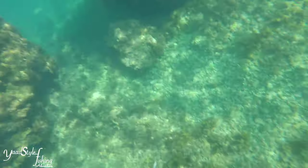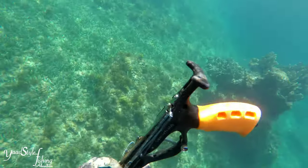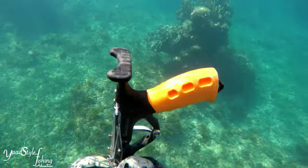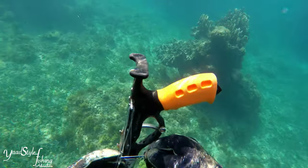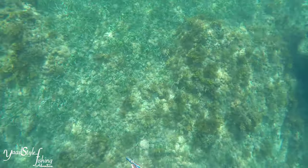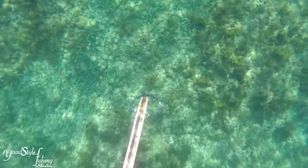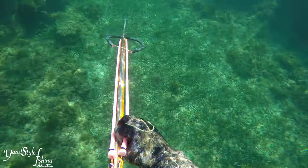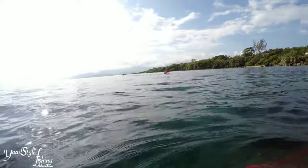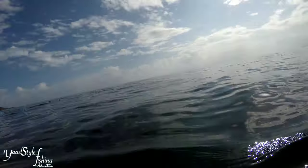Okay, so we're now in the water, giving my gun a check. I'm checking my breakaway line, checking the clip to ensure that it's okay. All seems to be well, so I'm setting my gun right now.